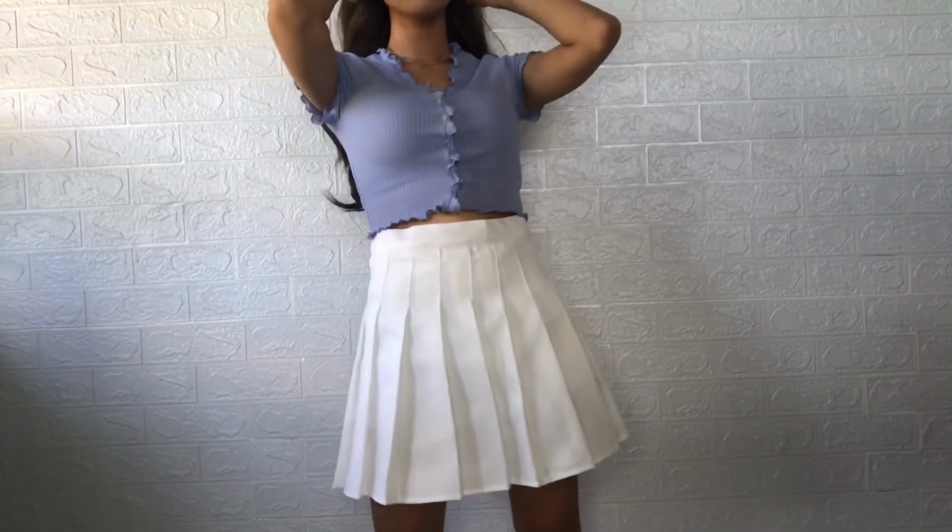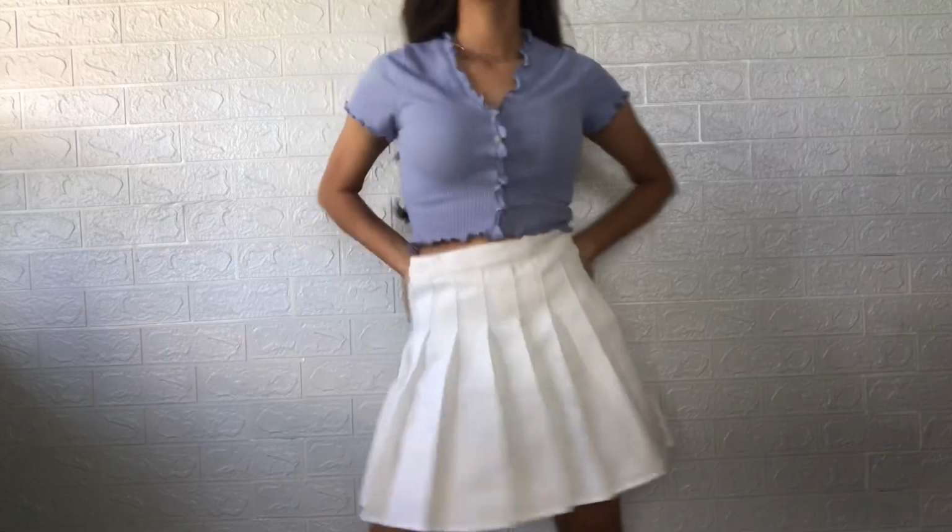I think yung black mas thicker yung fabric niya, not just in terms of being see-through. I think the material talaga ng black mas thick and mas matigas din siya kasi yung white mas flowy siya. But it's not see-through or anything. It also has white shorts underneath, and it's really cute. You can pair this with literally anything. You can style this with so many pieces.